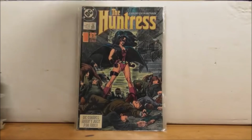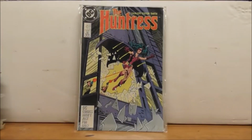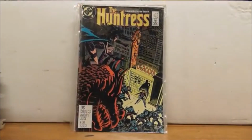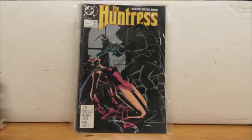The Huntress #1 from 1989. I think this is the first appearance, actually. I read it was the first appearance of Helena Bertinelli. Helena Bertolini. No? Yeah, Bertolini. No, Bertinelli. It's either Bertolini or Bertinelli. I think it's Bertinelli. Helena Bertinelli. Yeah. I'm not great with Italian names. I can't even say Helena properly. Helena? Yeah. One of them.